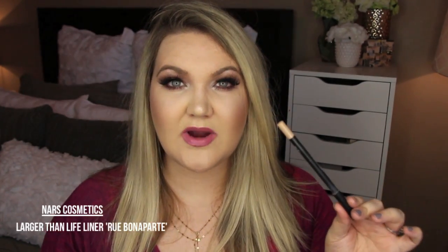It is a nude. If you use nude in your waterline as opposed to a brown, it opens up your eyes like you wouldn't believe. If you have smaller eyes, I'm actually not wearing it today for the first time in a really long time, but it opens up your eyes so beautifully. So I put the nude in the waterline, and then right under it, I always do a darker shadow. So it really just opens up the eyes and makes them pop. It makes your eyes appear bigger, more awake. So I highly recommend the nude shade if you're looking for a great nude.